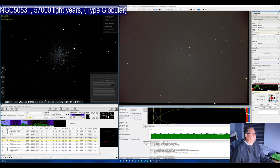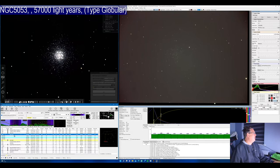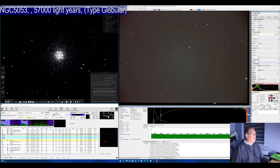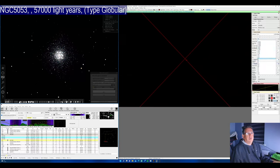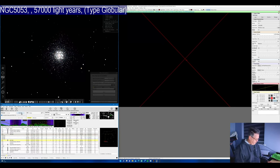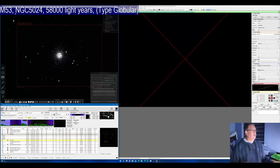Let's go to M53, which is slightly more globular, more as what you would have thought a globular looked like. So there's M53, and if we come out and go into fine mode, and we change that. Oh, this is too much. Let's go for a second. And then we'll slew over to M53. There we come. Let's get our field of view slightly better.